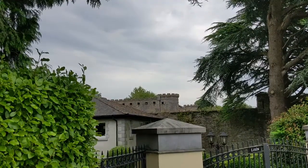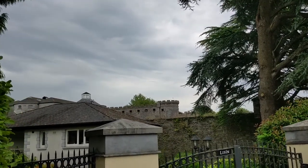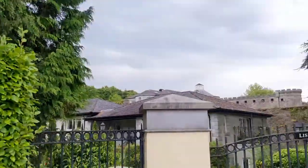So this is the best view that we're gonna get of the prison, the Cork City Gaol museum. Unfortunately, we'll come back, Colin. We'll have to. Looks pretty cool, though.